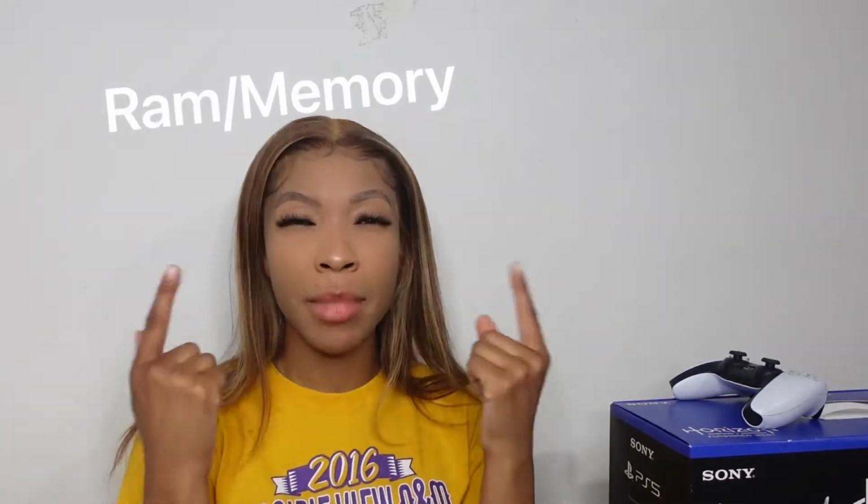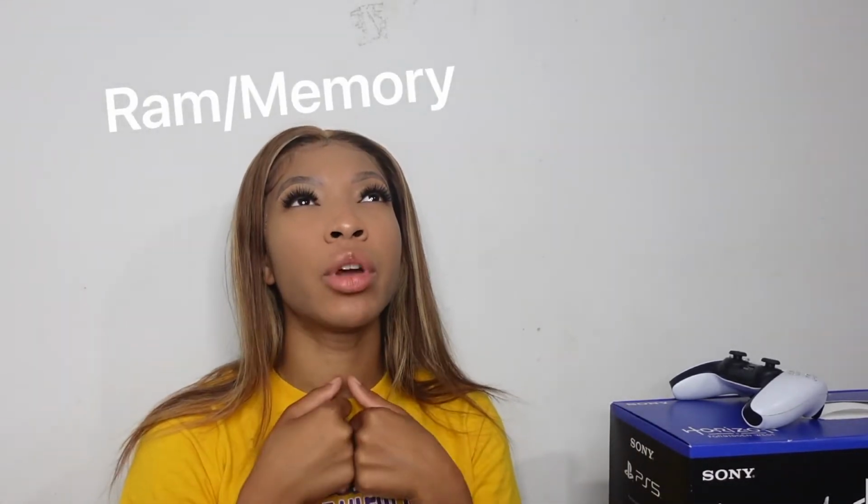So the second thing that is extremely important when finding your computer is going to be the memory. Now, when people think memory, they think brain. Again, I don't necessarily want to call it the brain. If anything, I think of it more as the speed. So literally, think of it as your memory.